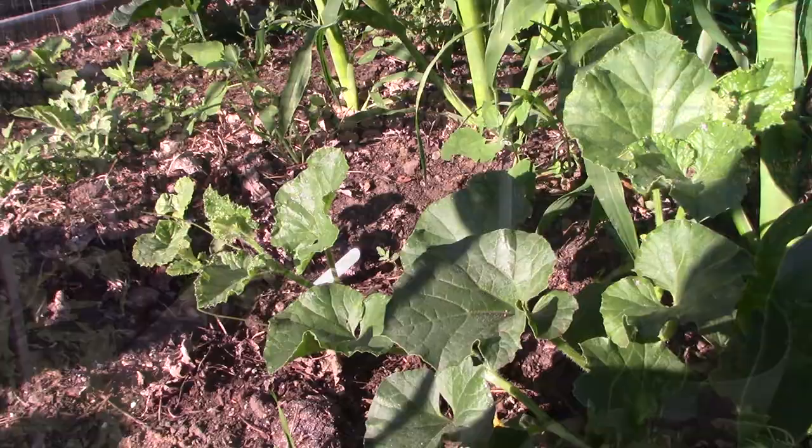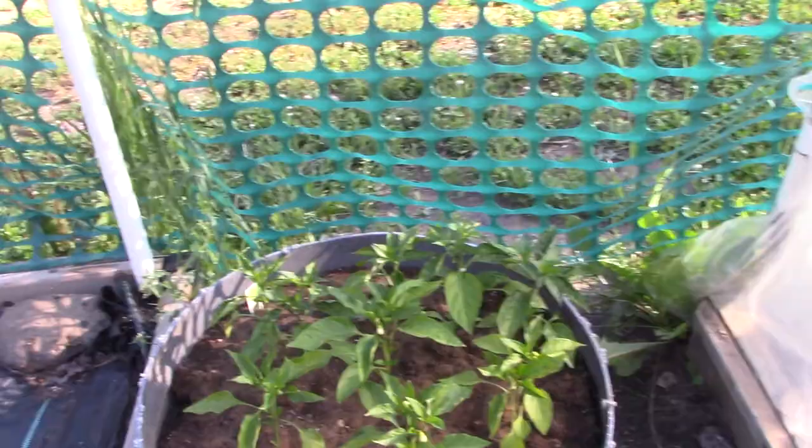And our pepper plants in the planters here. These ones we topped about 4 weeks ago.